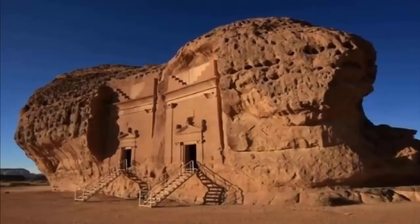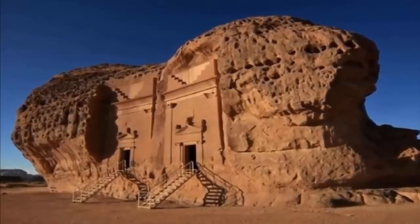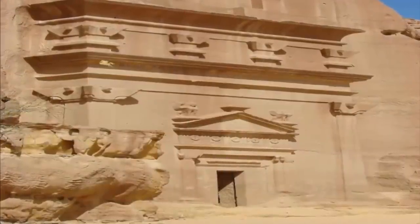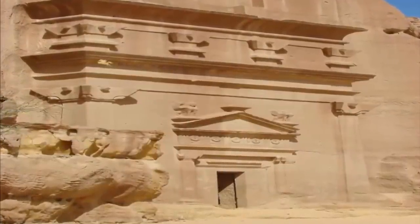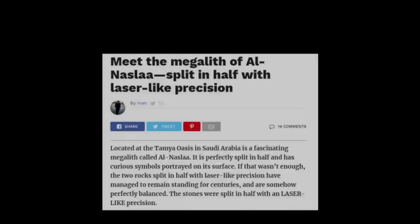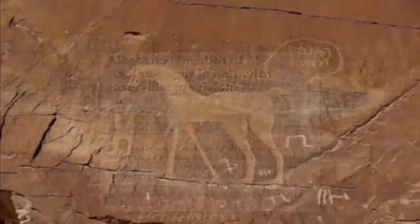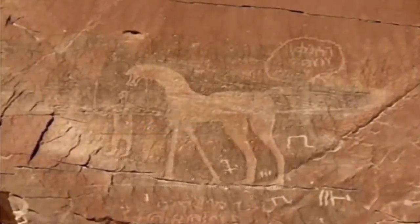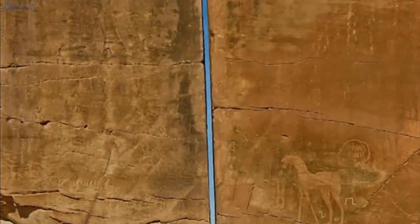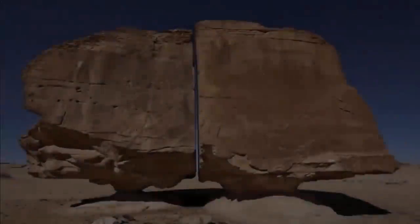Many people who have investigated these rock-cut tombs have come away with a conclusion that some of the architecture is so precisely cut, to recreate such straight angles would require the use of laser technology, a presumption also shared by us. It is therefore delightful when one stumbles upon something such as Al-Nazla. Located within Tamiya Oasis, also within Saudi Arabia, was this utterly perplexing stone left as a lasting signature of the tool used to create Madain Saleh?